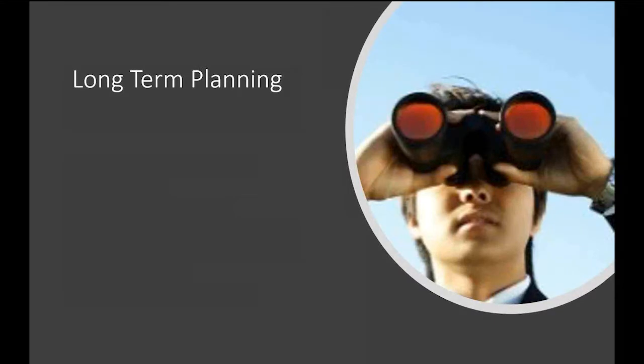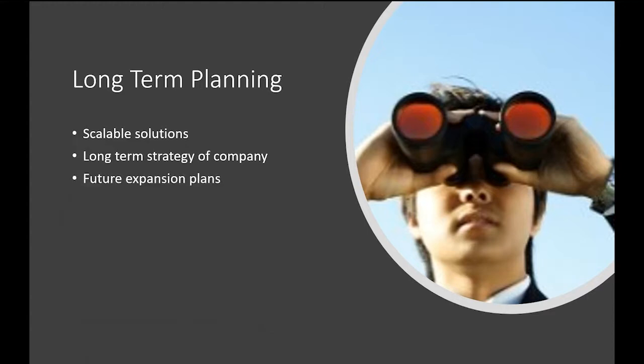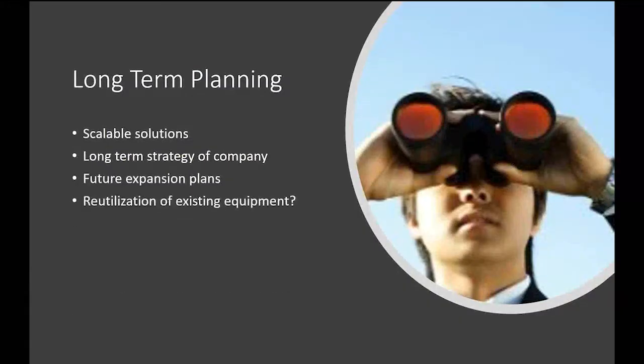And we also look at long-term planning when it comes to the cloud. Is it a scalable solution? How fast can we scale it up or down? Because what if you decrease in size? Because in the cloud, you pay for what you use only. Long-term strategy of the company is important to know. Future expansion plans, and if there is any reutilization of existing equipment, because maybe we can take some of your existing servers and create a hybrid cloud environment. So that's the whole planning session.